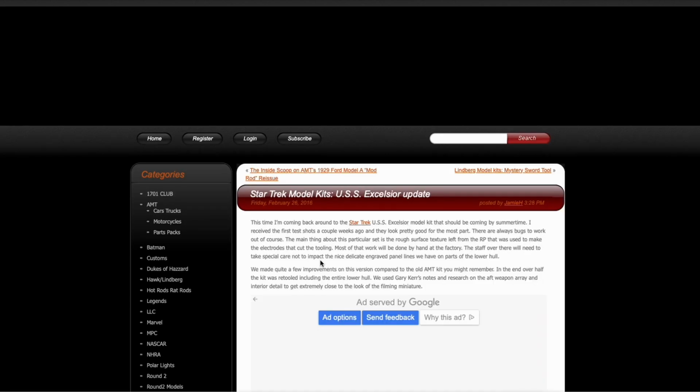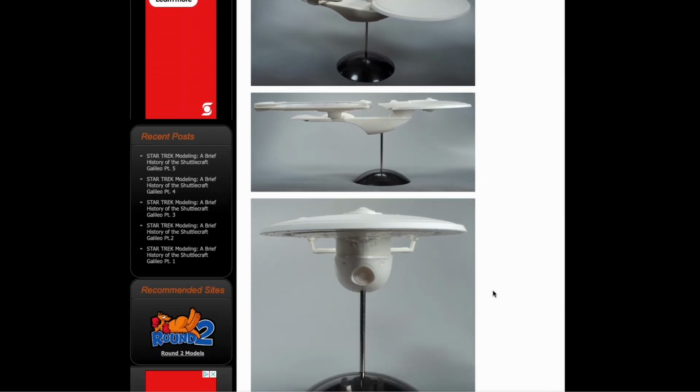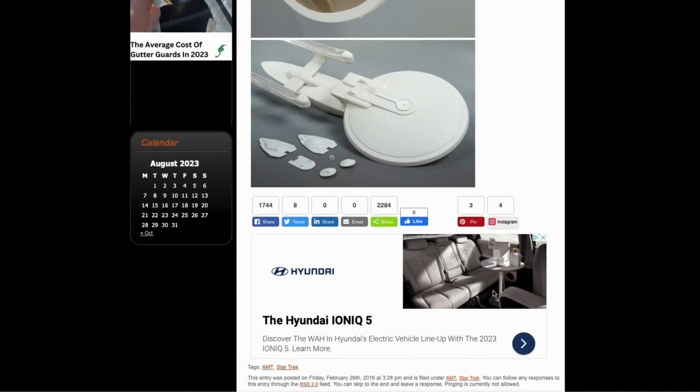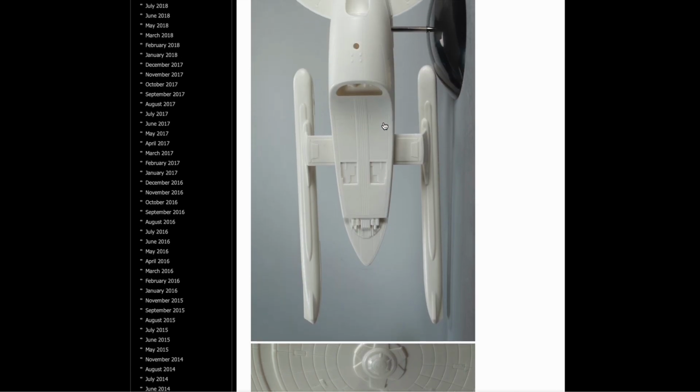February 26, 2016. This is just really a show-off post. Test shots of the assembled model, showing different parts on it. Just a basic build-up, no paint, no decals, just like, hey, everything has come together, we're just about there.